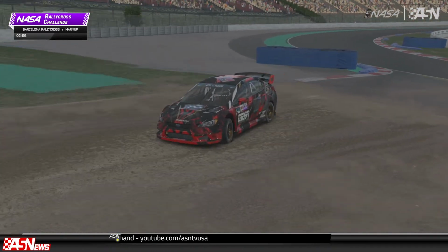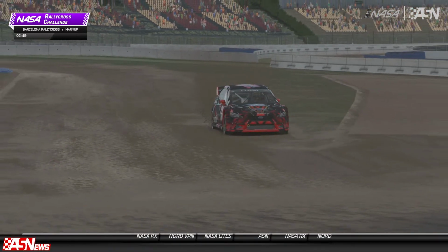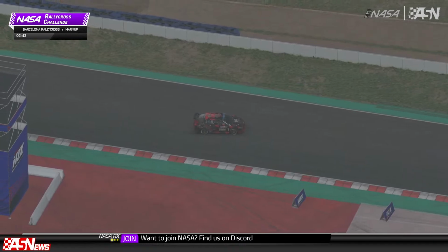Looking at Josh Klug in the 199, defending champion of the NASA Rallycross Challenge. He has not won this season, I don't believe, as it was Martel, Abetti, and Martel the first 3 rounds of the championship.